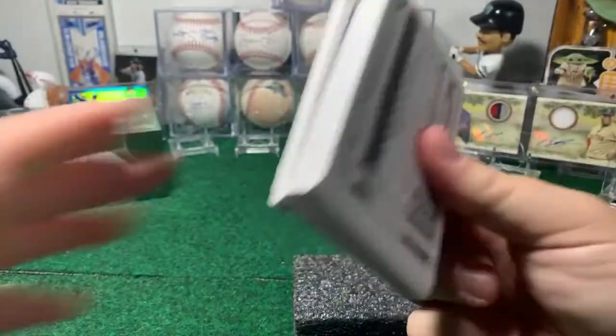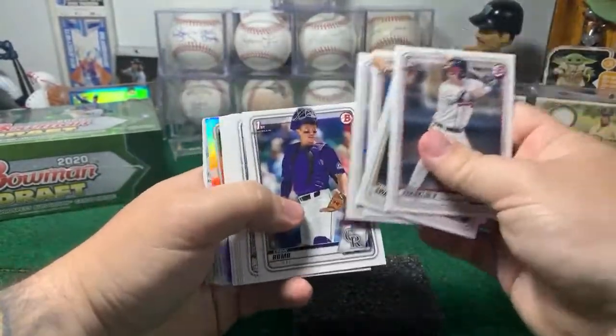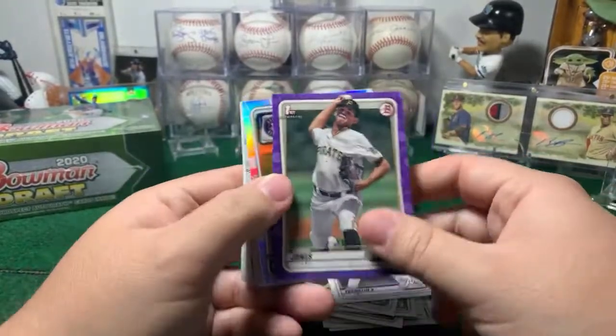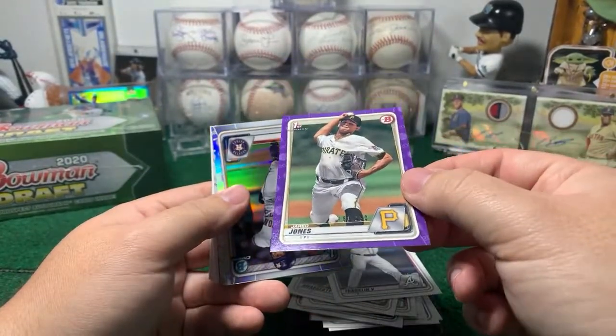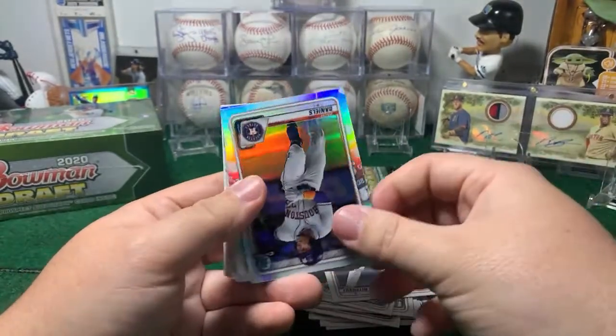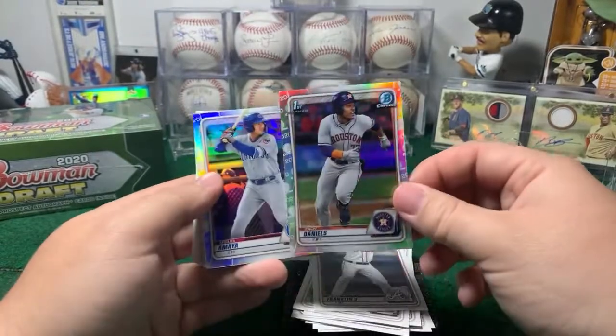Maybe another extra one here, or maybe a color special. Let's see. Maybe extra auto. Yeah, it should be nice. Find extra auto here. Purple. First Bowman purple out of 250. Nice, Jones, Pirates, with Torio 96. There you go, man.